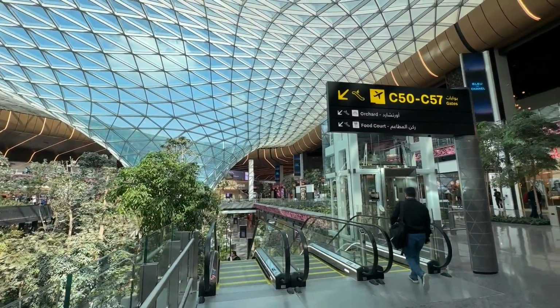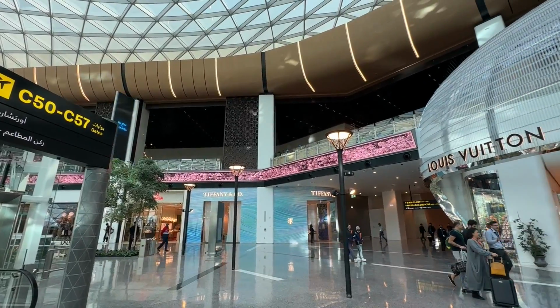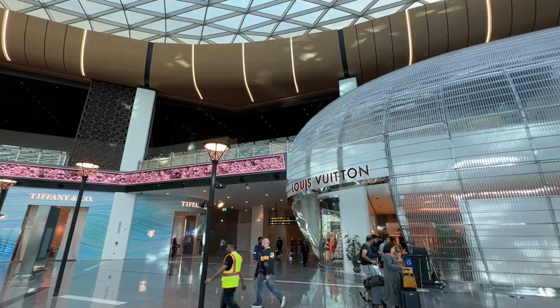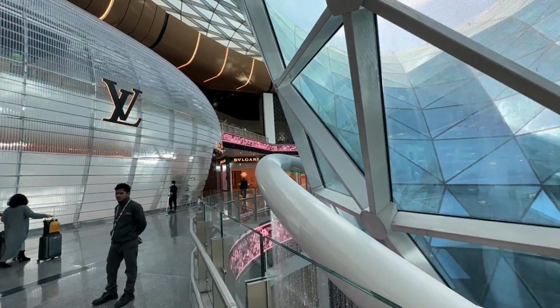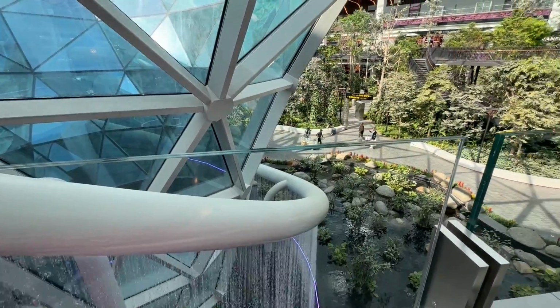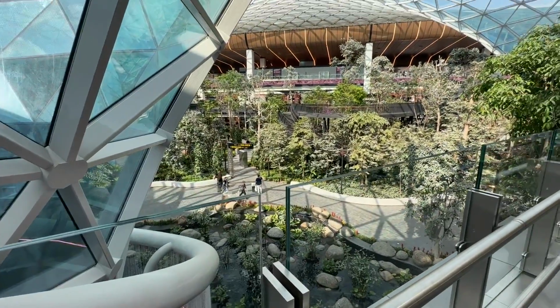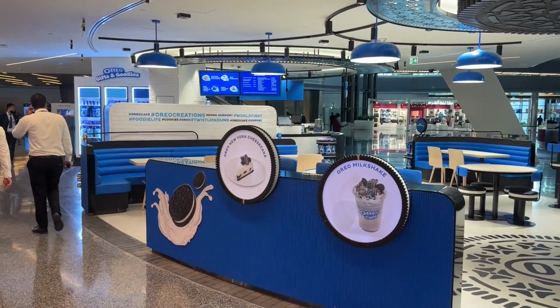It feels like you're in some sort of high-end luxury shopping mall, which is definitely the feel that Doha was going for with this. But let me know your thoughts on this. If you've seen my Singapore business class video, then you've seen Singapore's Jewel. And I'm curious what your take on whether this is better or that is better, or if they're just different in their own rights.